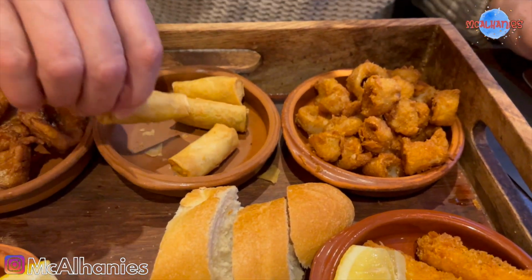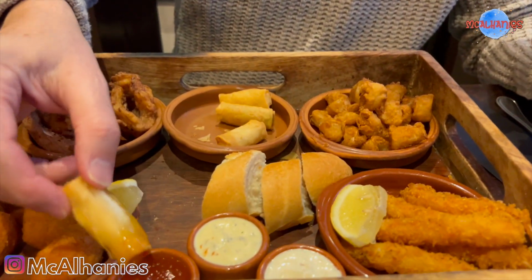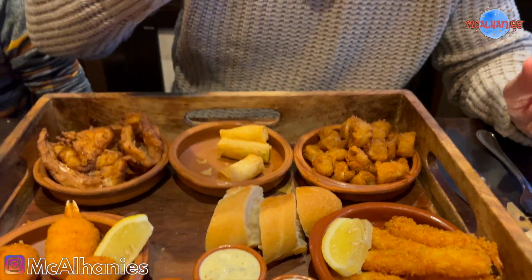And try an egg roll. I've had egg rolls before, a mini egg roll. I'm going to try the spicy sauce because it seems almost like an Asian twist here.